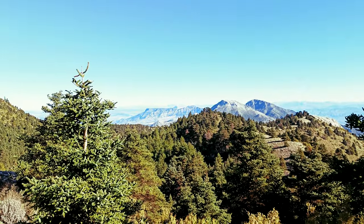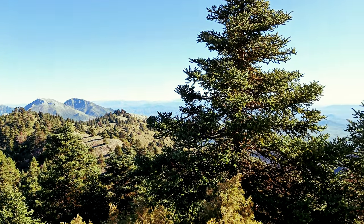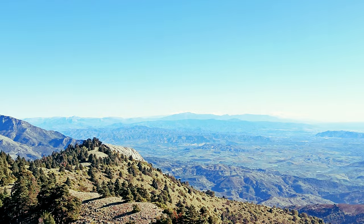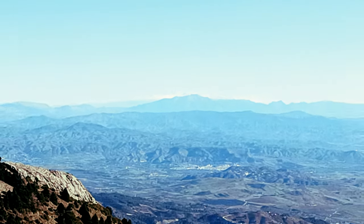The view is getting better as you climb up. It's beautiful. I'm pretty sure what you're seeing there is not cloud, it's Sierra Nevada. And that one you see there in front of us, that's La Maroma. The bigger one, yeah? Yeah, that's the highest mountain in Malaga.